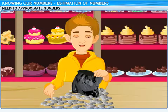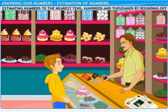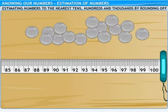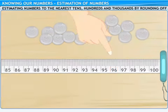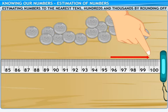Oh, I see you have a bag full of coins here. Savings from my pocket money for the month to buy sweets and chocolates. These coins are worth 96 rupees. So, that's approximately 100 rupees. Why do you say approximately 100 and not approximately 90? It's simple. Look at this measuring tape. Now tell me, is 96 closer to 100 or to 90? 100. And why do you say so? Because the gap between 96 and 100 is smaller.